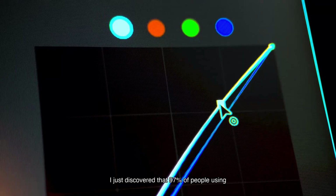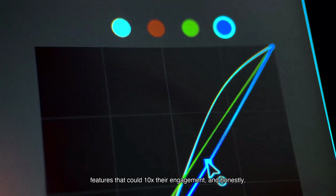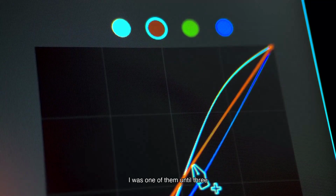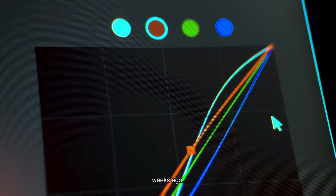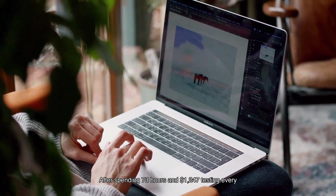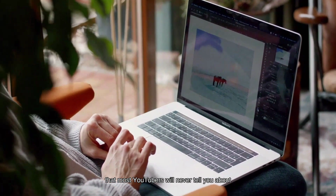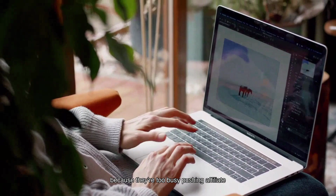I just discovered that 97% of people using AI social media tools are completely missing features that could 10x their engagement. And honestly, I was one of them until 3 weeks ago. After spending 73 hours and $1,247 testing every major platform, I found hidden gems that most YouTubers will never tell you about because they're too busy pushing affiliate links.